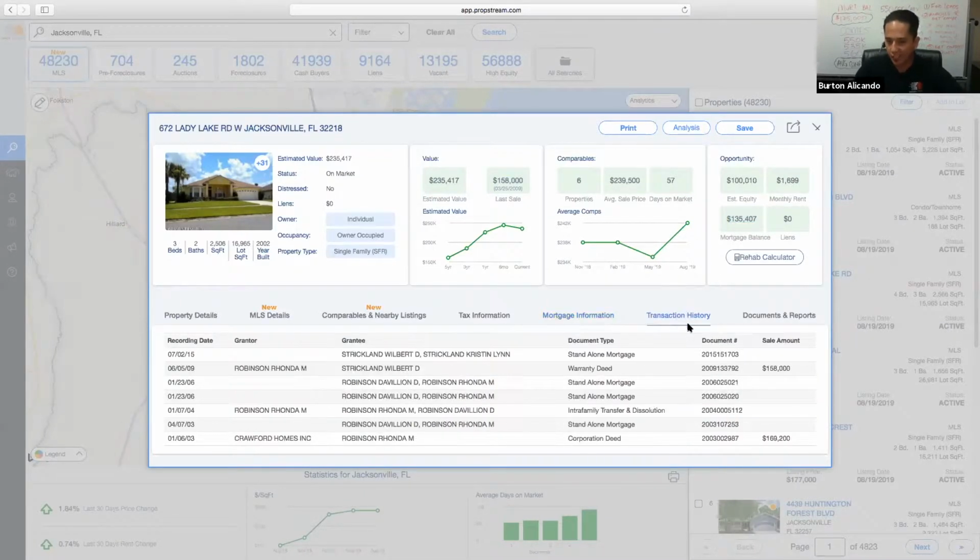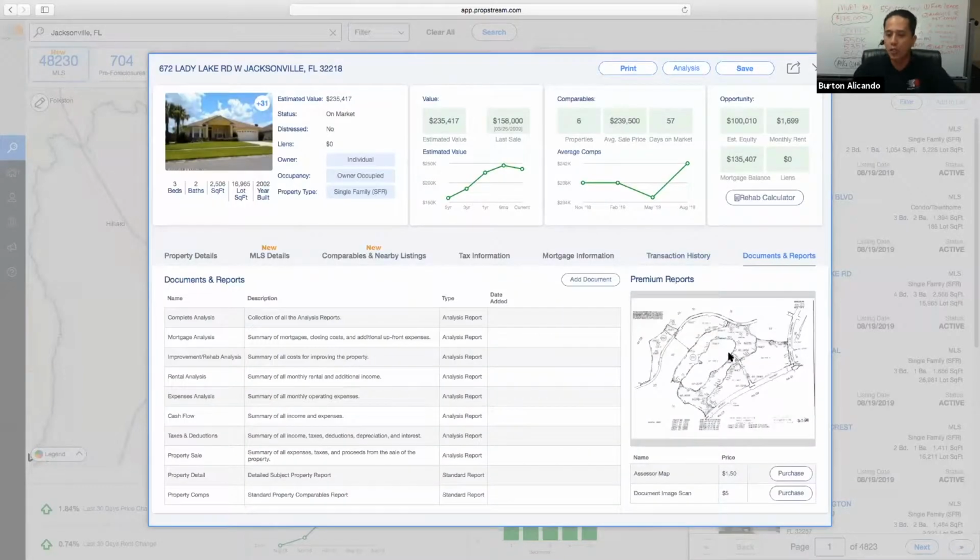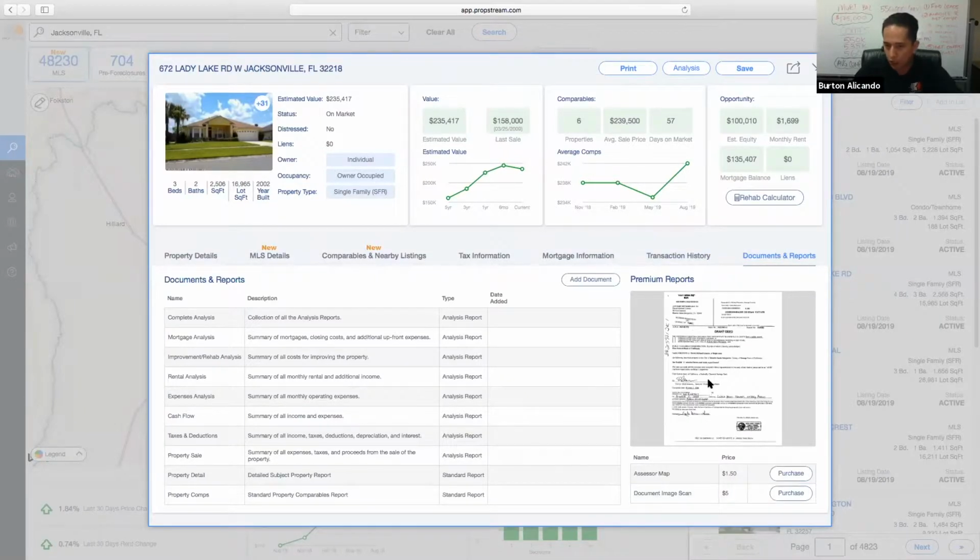You also get transaction history. You can see if there's been any transfers in the family, as well as documents and reports. This gives you access to the assessor's map, the document image scan, like the deed of the property if you want to buy it. Now, every property has this layout. What you're also able to do is run comps now.